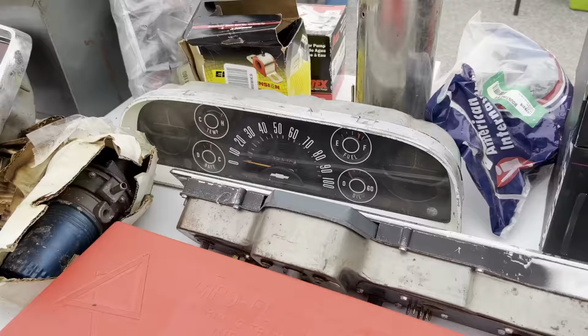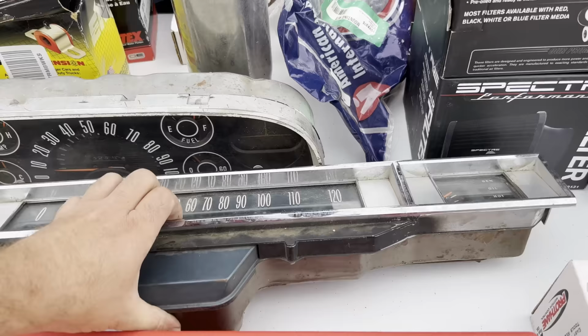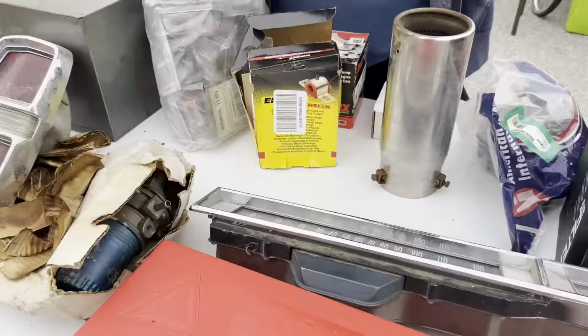How much on these truck cages right here? Both of them or just that one? Probably just this one. I didn't see a price on them anywhere. 40? Sure, I'd do that. Why not?